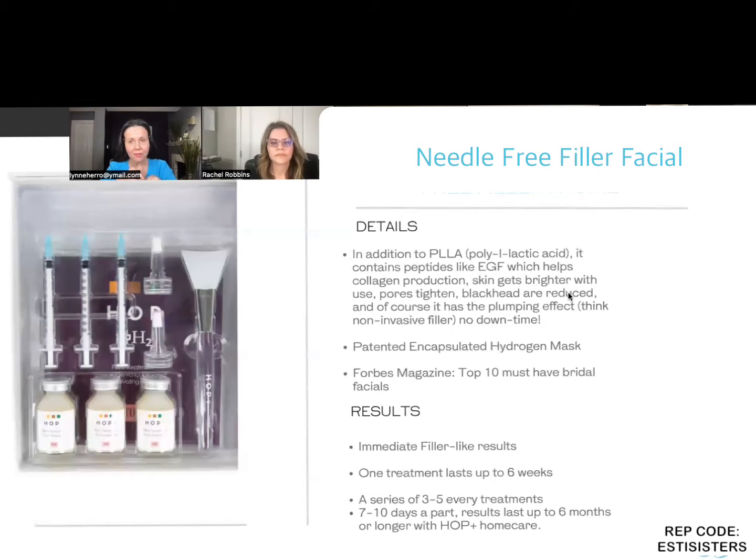And that's why we said with the HOP, with this class, we're building on the needle-free filler facial, because when clients come in for this treatment, they are getting that initial plumping. They are getting this collagen that's being stimulated that lasts for quite a few weeks. I'll go through the details here.